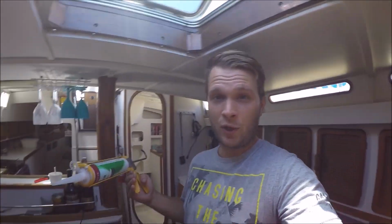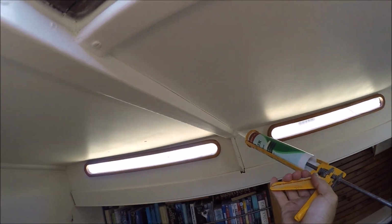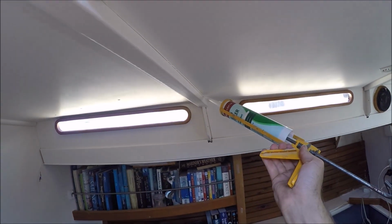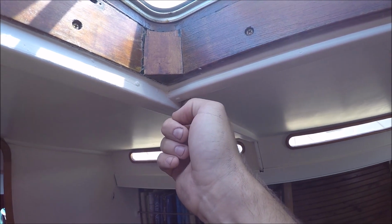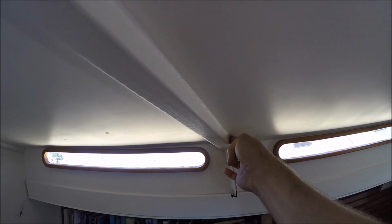So doing this holding a GoPro in one hand and this in the other is going to be interesting, but let's give it a go, eh? So put the gun in the corner, pull the trigger, wait, here we go, pull the trigger to fill the gap. Pulling on slowly, stopping, getting our finger, rubbing it against the gap, and done. Easy. Alright, 20 million more spots to go.